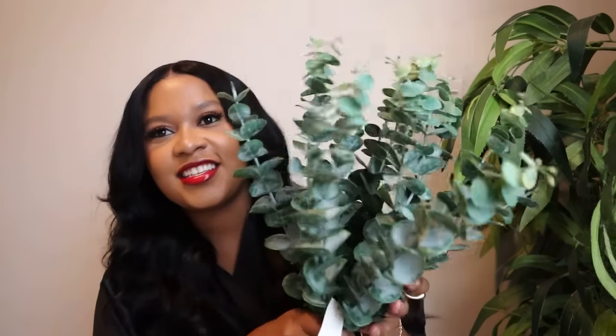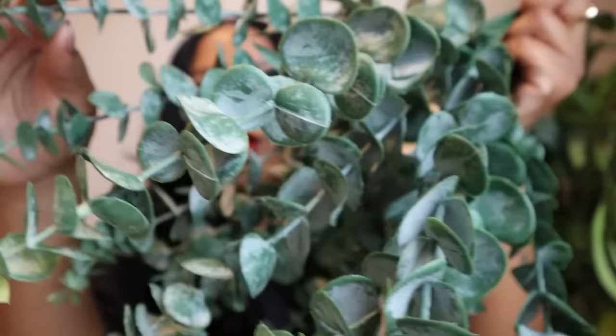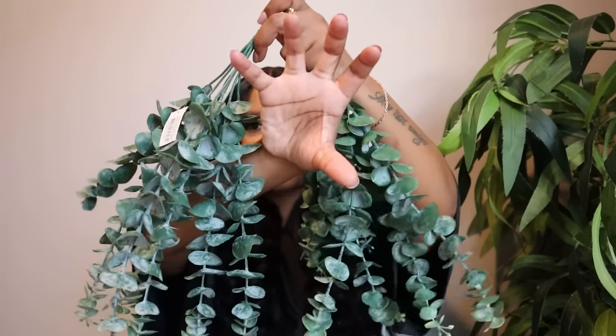So I got these, influenced by Coffee No Milk, Clarissa, the self-care princess. This is basically supposed to be eucalyptus, right? This looks like eucalyptus, but I got the fake plant. This is how it looks. Even the detailing, look how that looks. It looks like actual eucalyptus. I got it for the shower. The shower head will be like here, like that. So that's basically just to make my bathroom look cute, just add a bit of greenery.